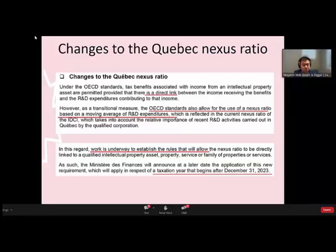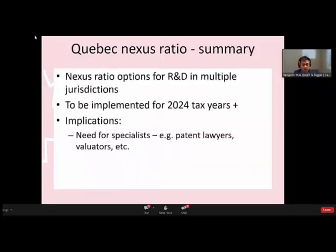These new requirements will apply in respect to December 31st, 2023. Okay, so this is just a summary of the nexus ratio. And the newer rules that we just spoke about will be implemented in 2024 and beyond. So there's some implications on getting the appropriate evaluators of the IP.